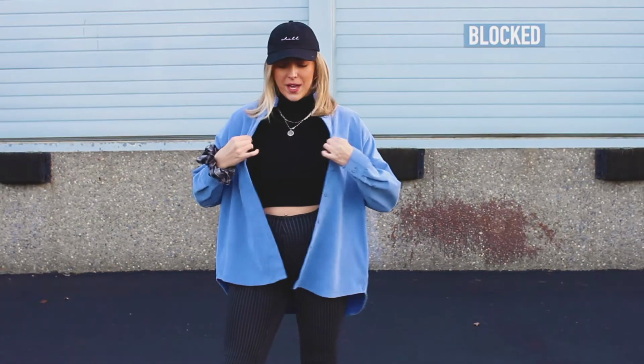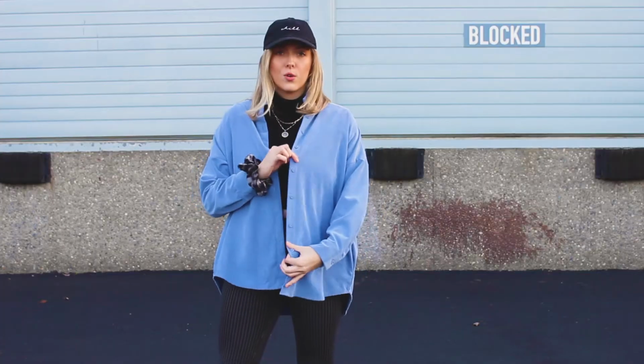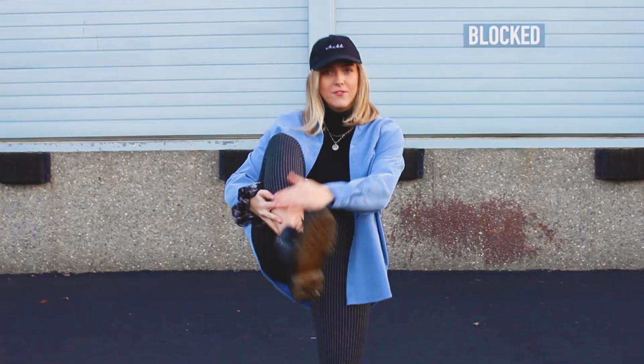So for this outfit, I paired a black turtleneck from Nordstrom with this corduroy pullover from ZARA. I got these pants from ZARA as well. And I paired this outfit with my Doc Marten boots.